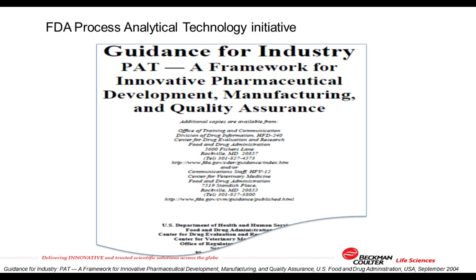Despite encouragement from the FDA in their 2004 Process Analytical Technologies initiative, many routine quality control test procedures in the pharmaceutical industry remain intensely manual and time-consuming. In the spirit of the FDA's PAT initiative, users could consider moving from sole reliance on laboratory-based QC testing to using online QC instrumentation instead.